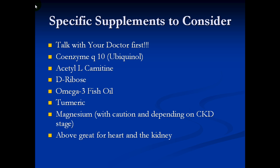I'll normally start with divided doses, which are better than taking it once a day, because if you think about how your intestine absorbs things, it's not going to take one big dose and just absorb it throughout the day. If you take smaller doses throughout the day, you get more bang for your buck, especially with more of these natural supplements. So with coenzyme Q10, I'll start people at 50 twice a day, or 100 twice a day.